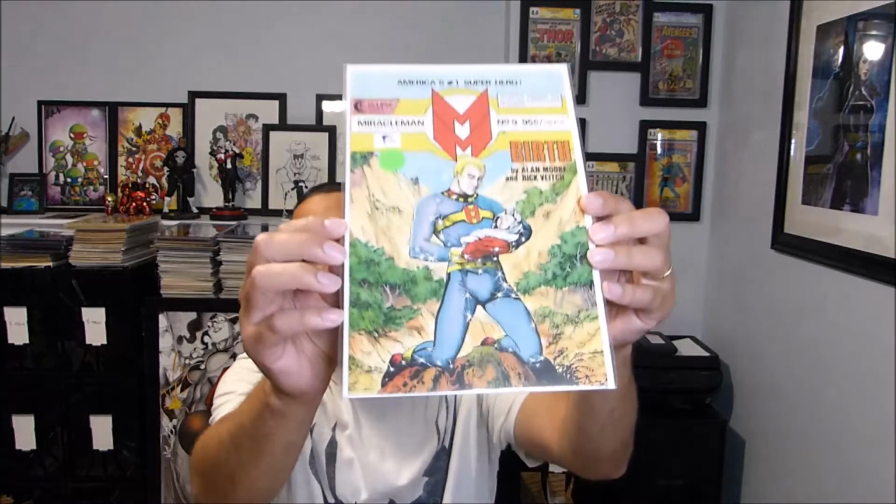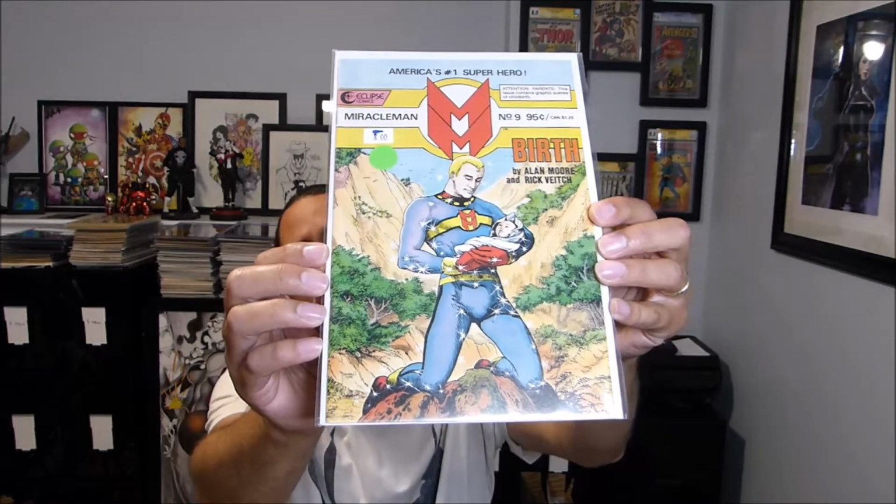I found one dealer. He had a box that was labeled, if it had a green dot on it, it was 50% off. So I was digging through that, and I found this book right here, Miracle Man #9, and I believe this is either the first or one of the earliest books that actually depict a birth in the book, right? It's very graphic. So if you see that, that's what this is. Definitely had to scoop that up. Of course, it was half off. I think I got it for like $4 or something like that.